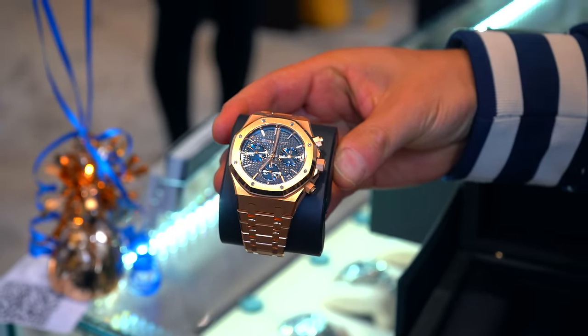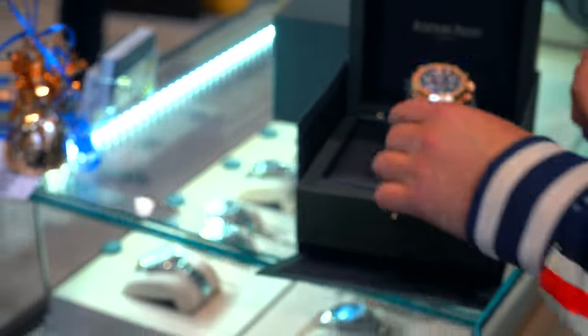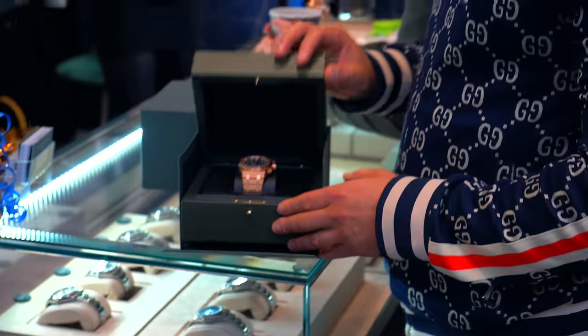26240OR open case back 50th anniversary. It's a new 22 release, and I think that's the third or fourth one I've sold this year. Been great. Hi Chris, how are we doing?